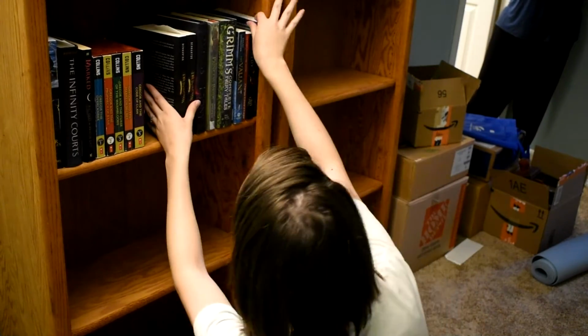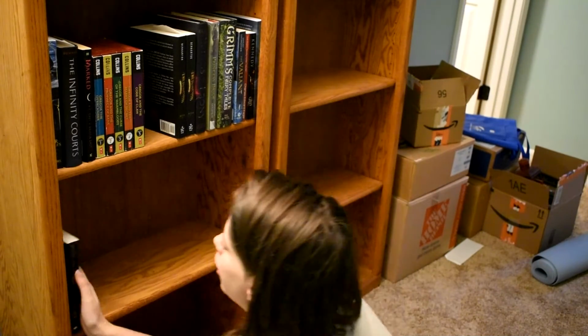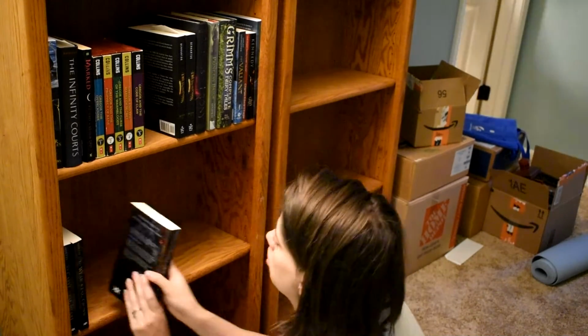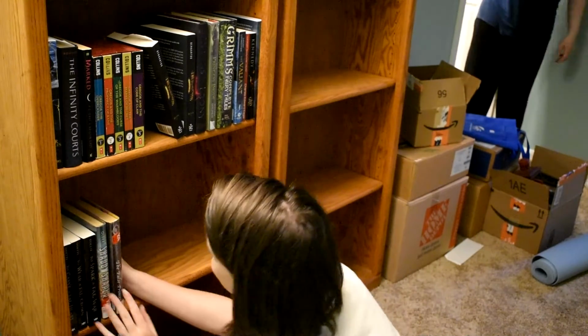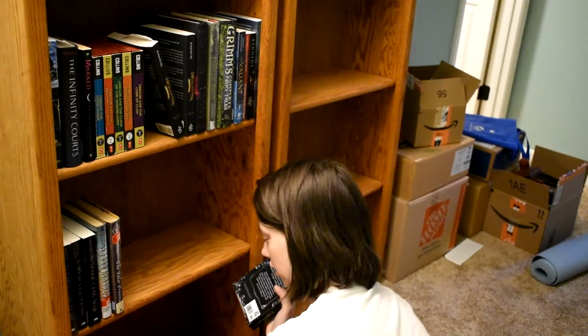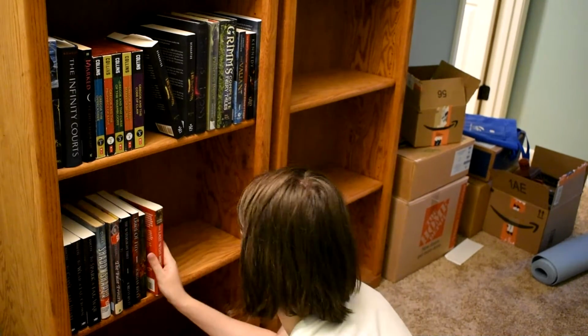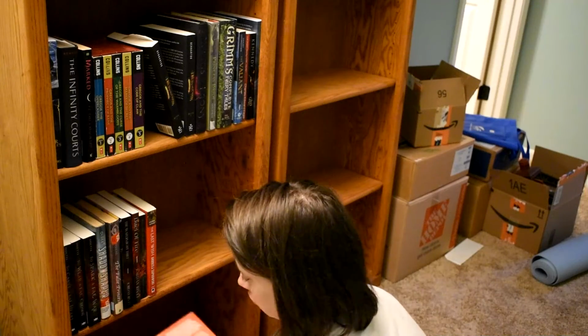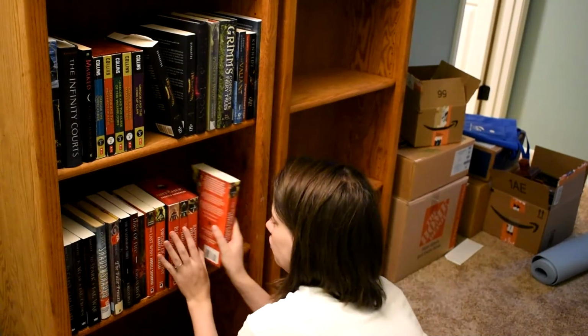Also, there's husband again. I think at this point I have the entire Witcher series. I may be missing like one book, but yeah, I have like all of them and I haven't read them yet. I think my husband has read them, but through audiobooks. So I would like to get to those soon, but that's what that big chunk of red is.